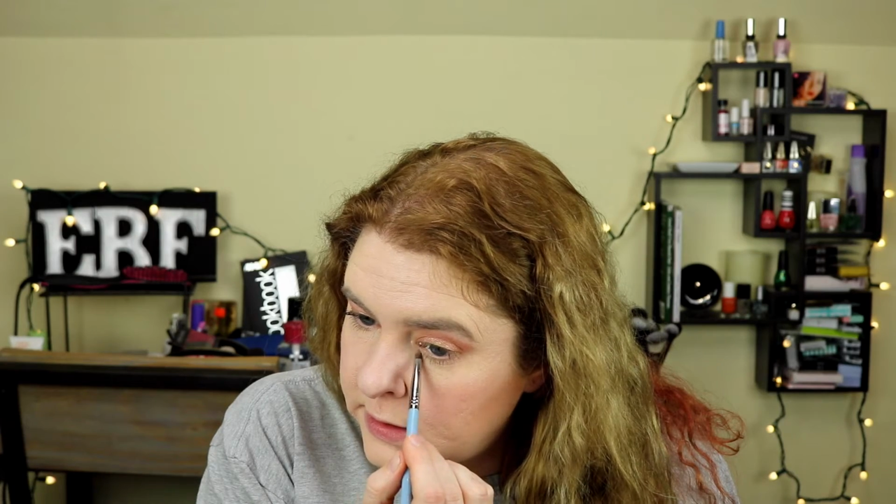I'm going to put a little bit of the highlighter in my inner corner with a pencil brush. And then I'm going to go back into that Ciate London eyeshadow palette and just put a little bit of something along my lower lash line. I think I'm going to go in with the dark purple, this shade right here, which is Stargazer. No, I'm not. I'm going to go with the plum shade, the Jupiter. It's almost like a red purple. That's also a matte. I used my color switch to clean off my pencil brush, and I'm going to put this along my lower lash line.